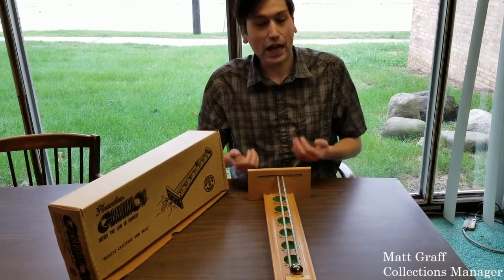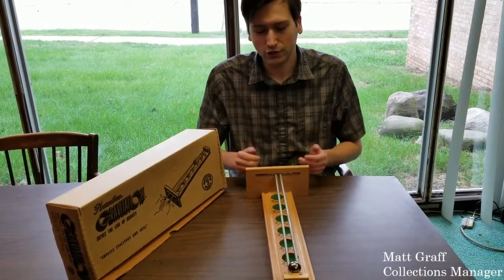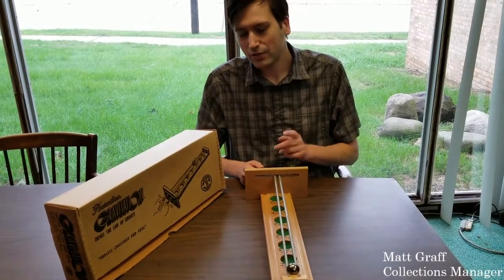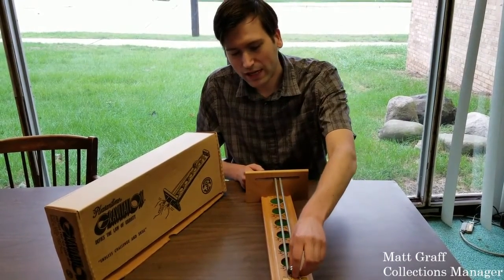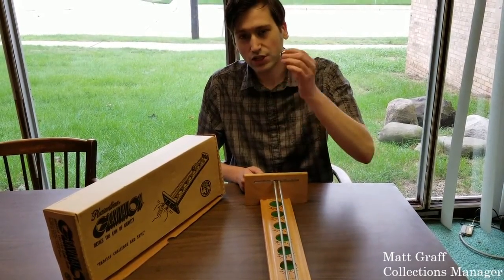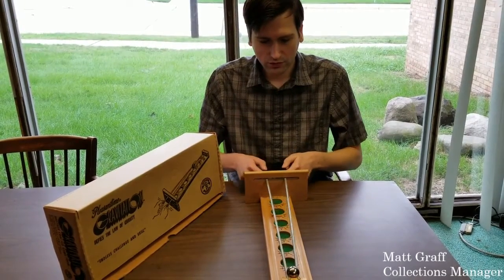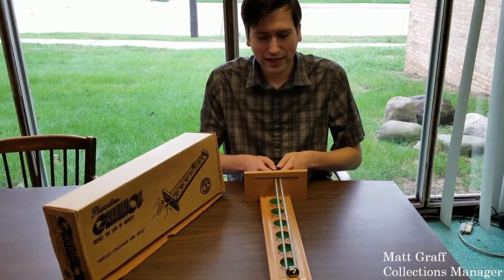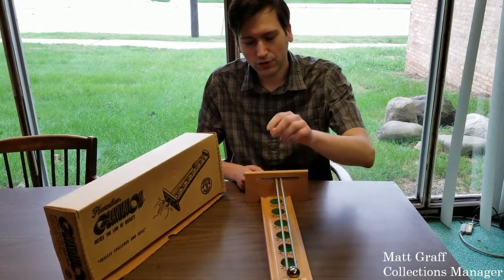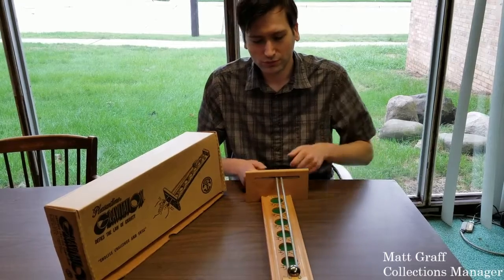You could play it either by yourself, just trying to beat your own best record, or you could play it in a group. Now, the game can be a little challenging depending on the size of ball that you use to play. This one is slightly smaller, so you have to maneuver these levers to get it as far as possible without dropping down into the negative zone.